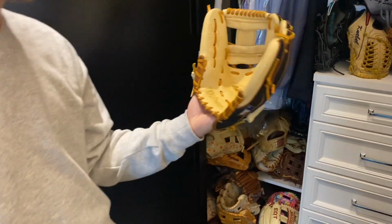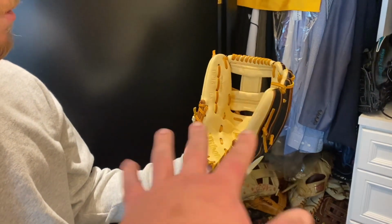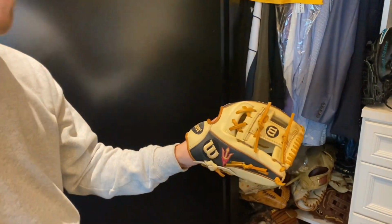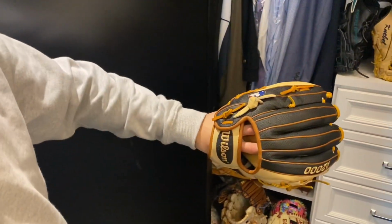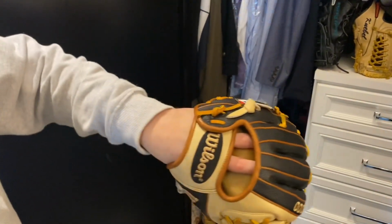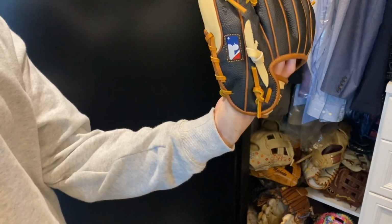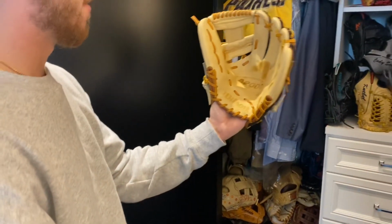I'm never gonna break it in or anything. I feel like you can only really pull it off if two of them are neutral, or even if they're all traditional: black, tan, blonde. But if it's red, white, and blue, you can see it's so tight. I can barely get my hand in it. But that's so sick though. It's super cool. The old MLB logo, Wilson can't do that anymore, but it's really cool.